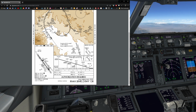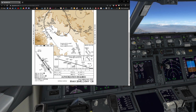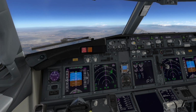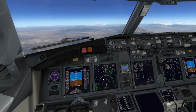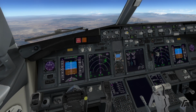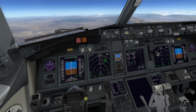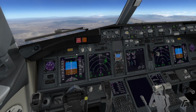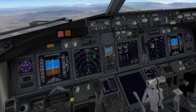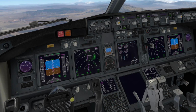Alright. I live near Atlanta. There we go. Minimums are set. Approach course was what? 130. 220 knots or less. When ready, descend 17,000. Altimeter 2968.